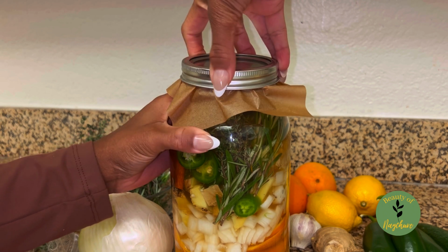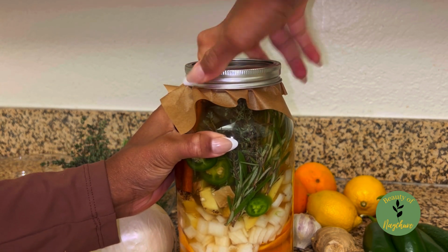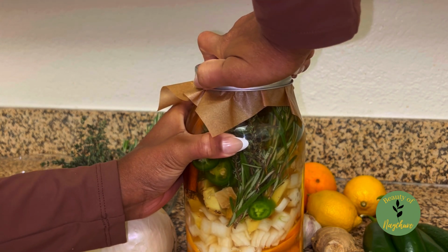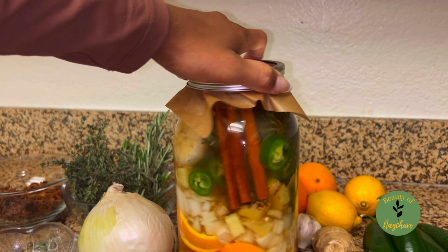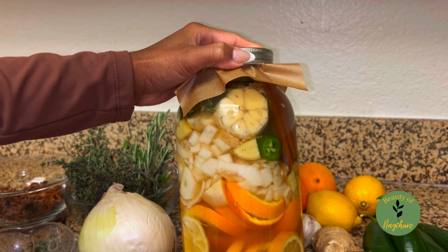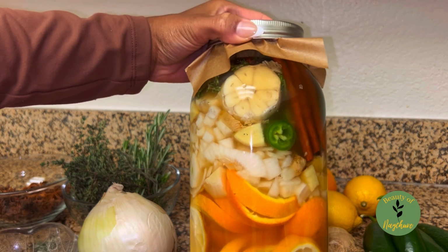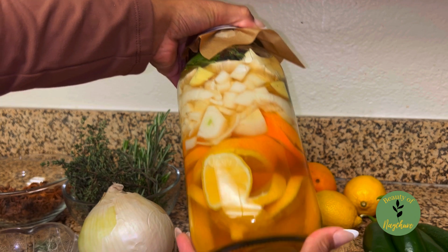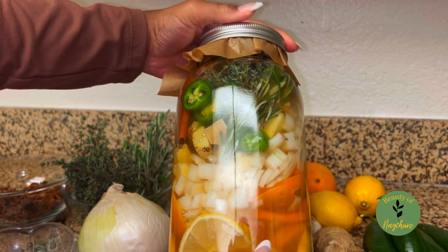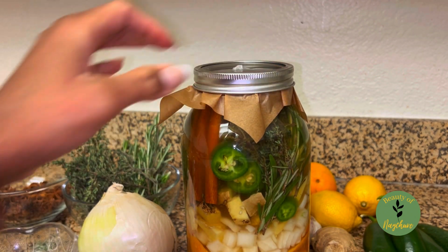Once the lid's on, you're going to shake it up a little and store it in a cool, dark place for 4 to 6 weeks. Pro tip for best results, you're going to want to give this a shake daily. And don't forget to send it love and remind yourself of your intention. When it's ready, you're going to strain out the solids and you're good to go. I plan on taking a shot of this every morning, but if you're not about that spicy life, don't worry. You can mix it with water, tea, or even salad dressing.